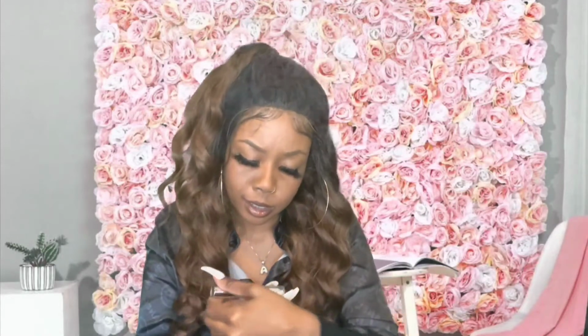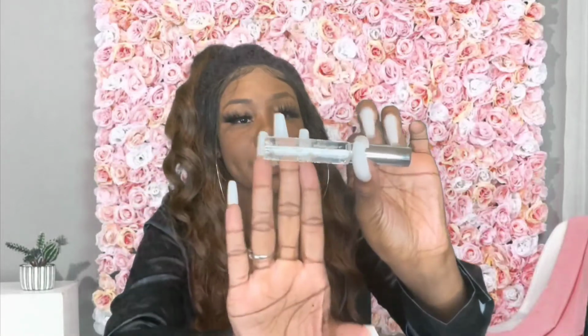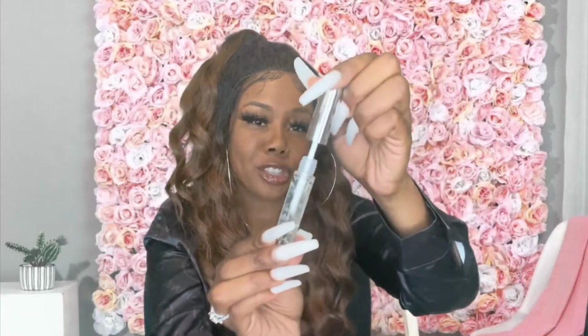Ooh. Royal Lips Collection. I like this. I always have on something before I do a video and I can't even put it on right away. But this is the Royalty Collection. It's clear. Okay. Nice packaging. Nice gloss. Okay. This is so cute.